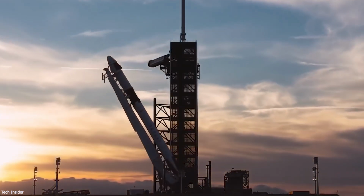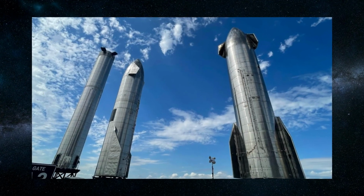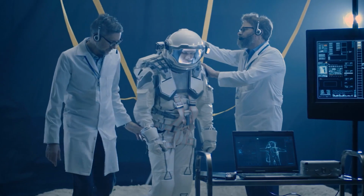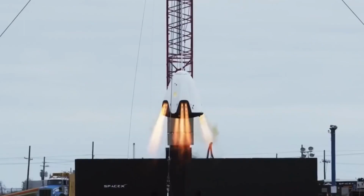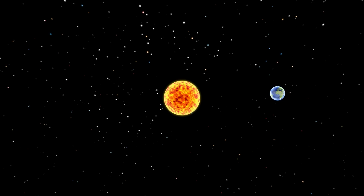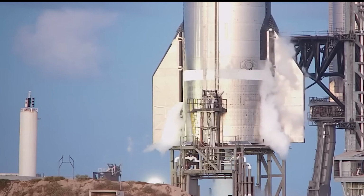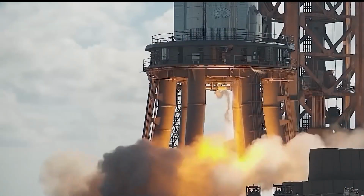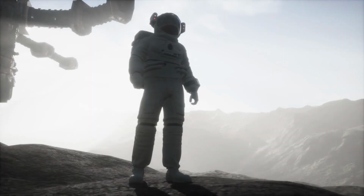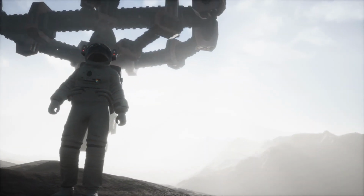SpaceX recently completed the first test flight of its futuristic Starship rocket, which Elon Musk plans to use to send humans to Mars and land astronauts on the Moon. Without its Raptor engines, the Starship wouldn't be able to escape the gravitational pull of Earth and travel between planets. The Starship's engines must provide an enormous amount of thrust because it can lift objects weighing up to 100 tons. This is important because the spacecraft will deliver all of the necessities for life to the planet if Musk's goal of putting people on Mars is accomplished.